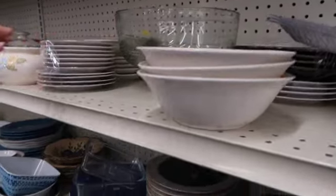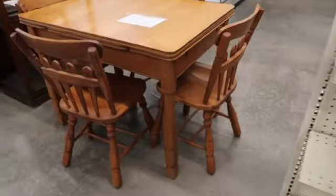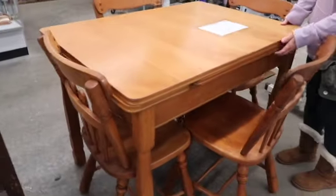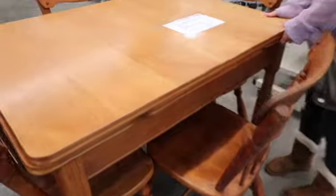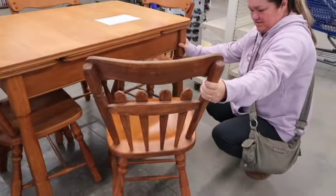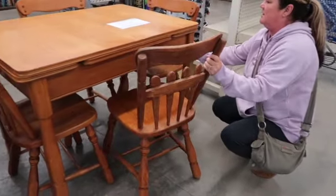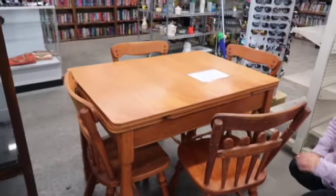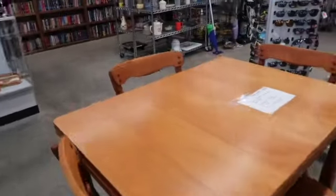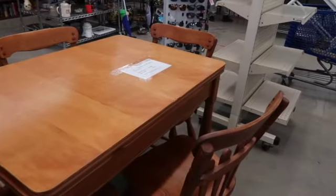Then we go over to the front of the store, and we see this table, and it was only $50 with the chairs. It was so cute. It needed a little bit of tightening up and probably some paint. However, we were not in any kind of vehicle to be bringing home a table this size and 4 chairs, so we did have to leave this table behind. Such a bummer, because it would have been such a fun and cute project. We were just shocked that the price was $50, because usually they price way up.